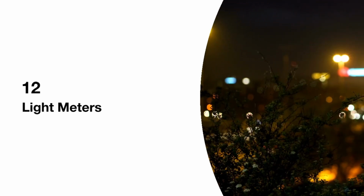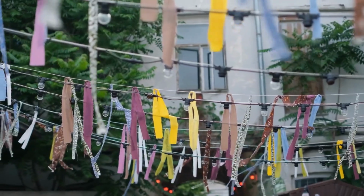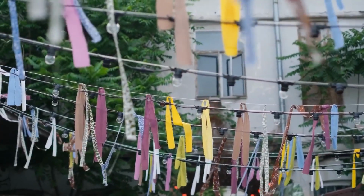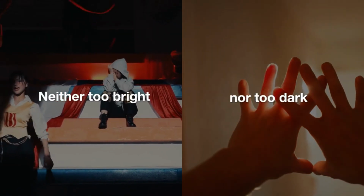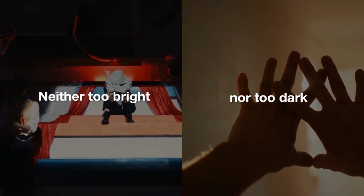Light meters are handy tools. They measure the amount of light in your scene and help you set the correct exposure. This ensures that your photos are neither too bright nor too dark.